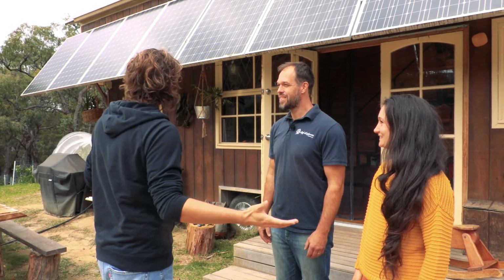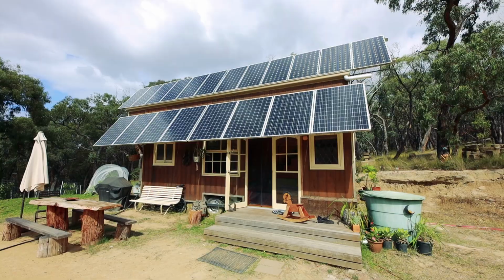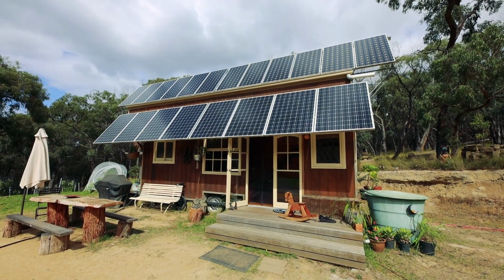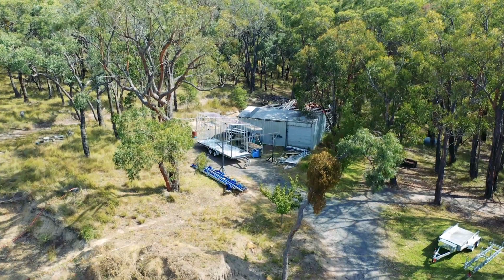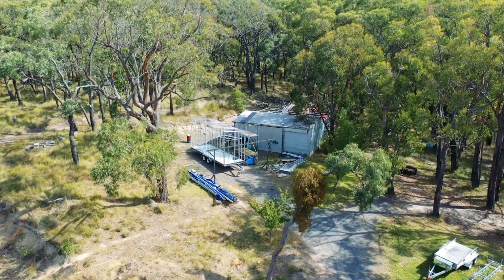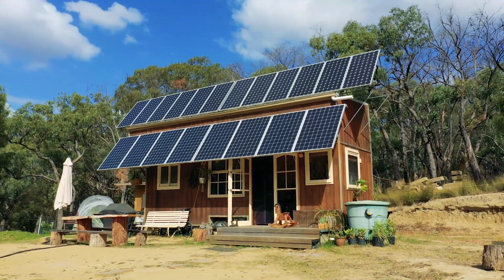This house looks absolutely brilliant. Well, thank you very much. I have to ask about the solar system here. Are you powering a tiny house or the whole neighborhood? We're powering a tiny house manufacturing business, an air conditioner and an electric oven. And so we've basically maxed the thing out.